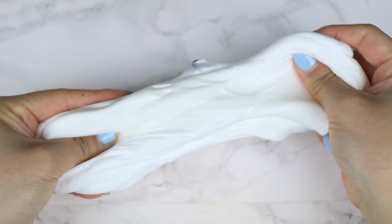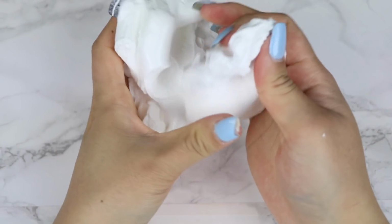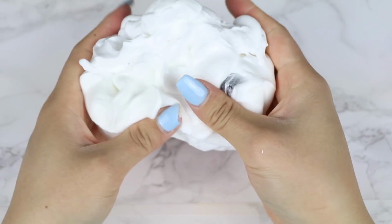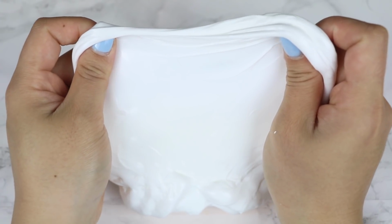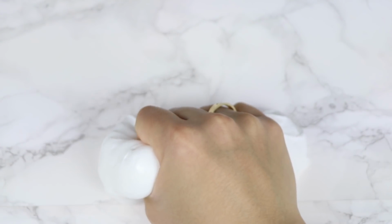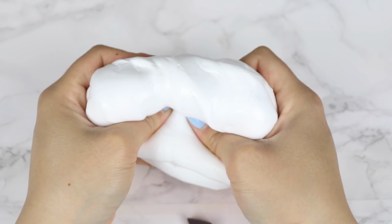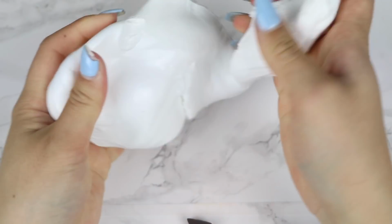It's not very stretchy, and it rips pretty easily. It almost feels like an overactivated glue wall slime. It's very thick. These slimes would be amazing if they were just a little bit stretchier. I also wasn't a huge fan of this scent. I was thinking it would be a cookies and cream scent, but it doesn't really smell like that, and I can't quite figure out what it smells like, but I would pass on this set, unfortunately.